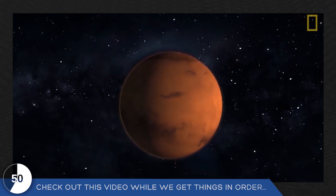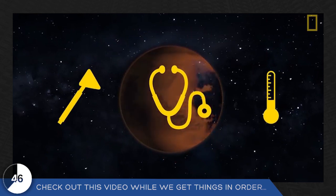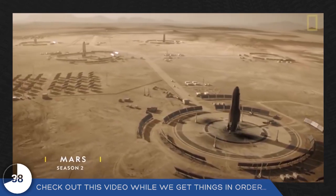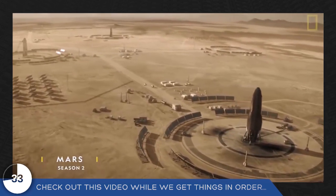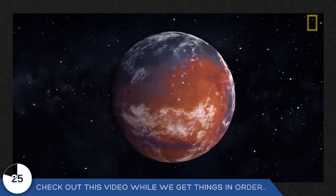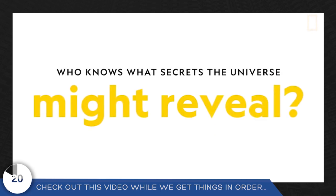When studied together, these vital signs will give us valuable insight into rocky planets, as well as improve our understanding of how they form. It's exciting to consider the future possibilities of human habitation on Mars. But as we look forward, we must also make sure to look backwards to learn from our solar system's ancient past. Who knows what secrets the universe might reveal?